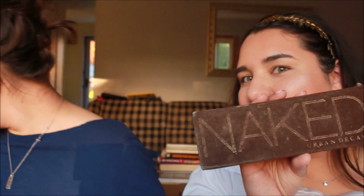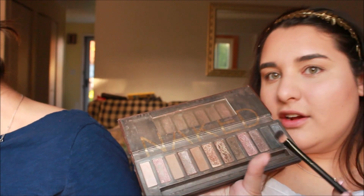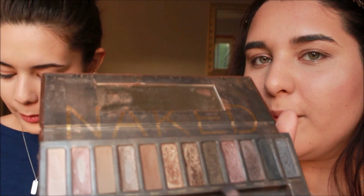Nice. And I'm going to use the Naked palette. My sister got this for me. And I'm going to start with the color Toasted in my crease. The next color I'm going to use is Dark Horse. It's this dark brown color. The next color I'm going to use is Salted Caramel. It's just like a nudie tan color. I'm using a fluffy brush and I'm just applying it to my outer crease.